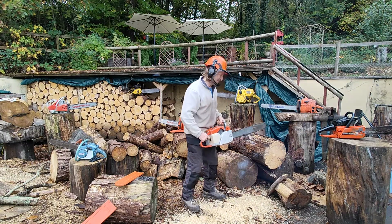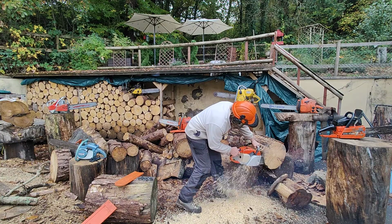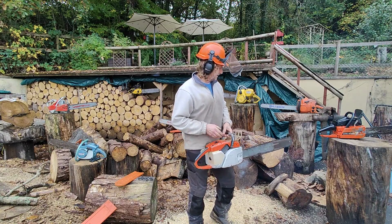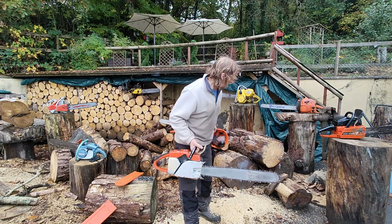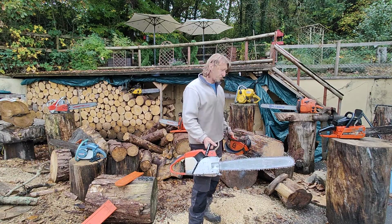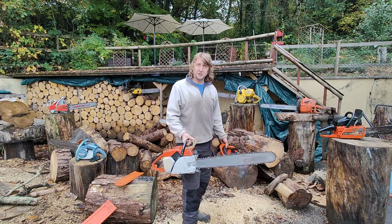Wow! Wow, she's miles quicker than she was before. Wow, that is so much quicker. Even with the blade buried through the midsection of the wood. Spectacular, spectacular. So what a difference that makes, having that tuned to factory spec.